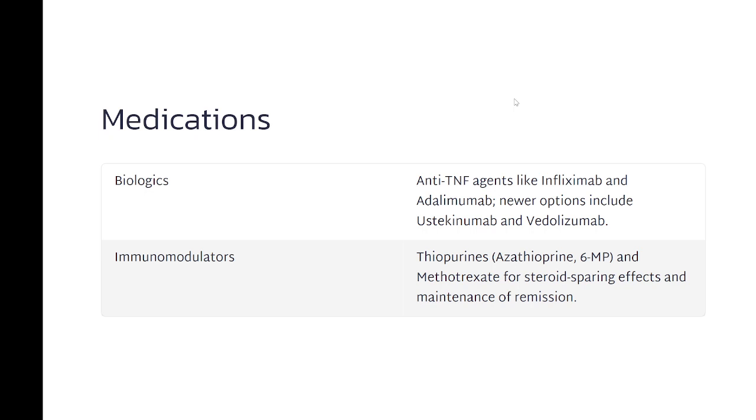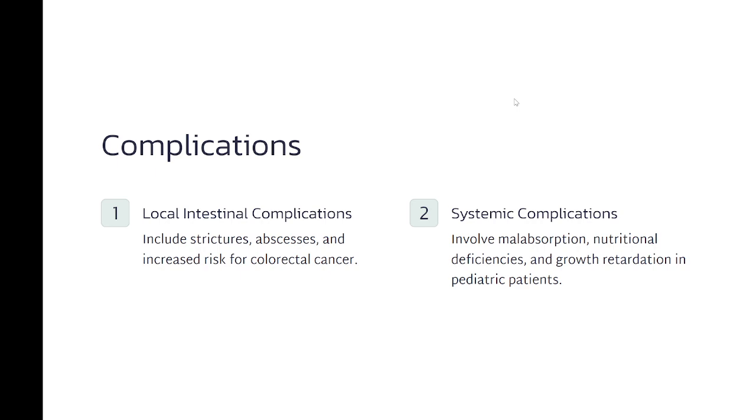Complications: local intestinal complications include strictures, abscesses, and increased risk for colorectal cancer. Systemic complications involve malabsorption, nutritional deficiencies, and growth retardation in pediatric patients. Prognosis: chronic relapsing course with variable severity; early diagnosis and aggressive management can improve outcomes and quality of life.